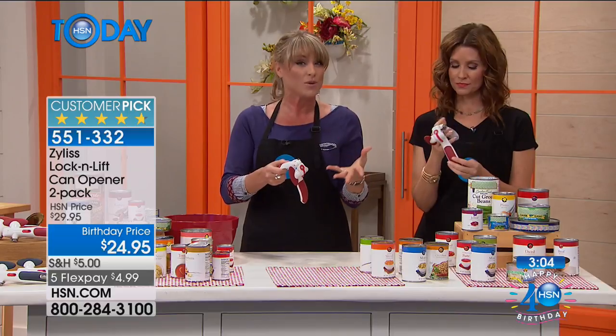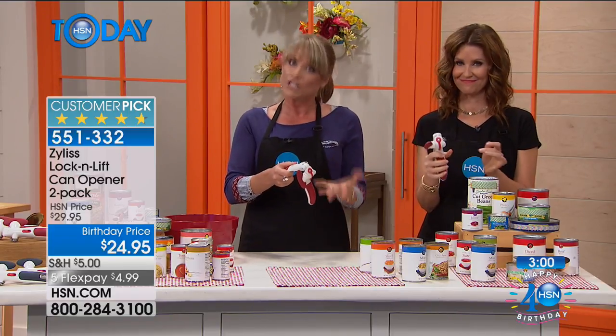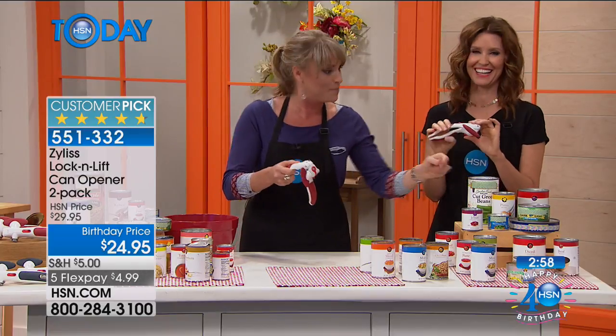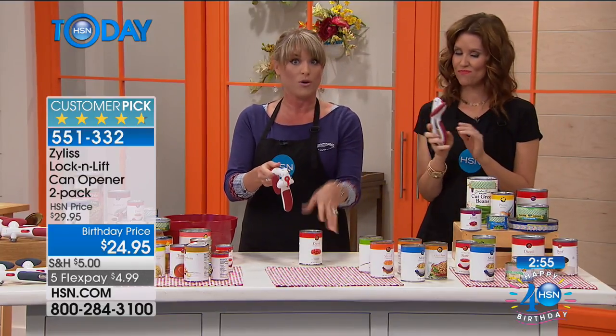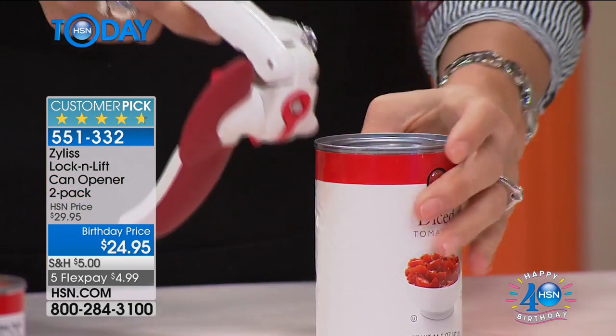In terms of can openers, this is a higher end can opener. I know you might be thinking, well, I hadn't really considered how high end a can opener could be. This is really the primo of can openers. It's by Xylus. They're very, very high end, very high quality kitchen gadgets.